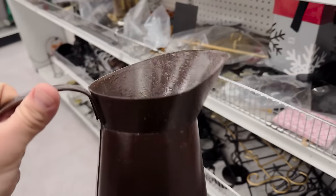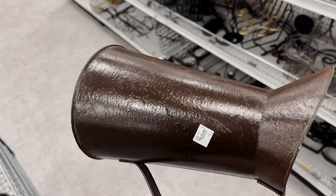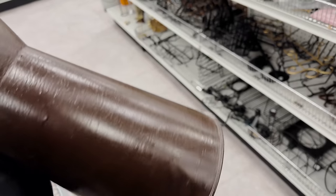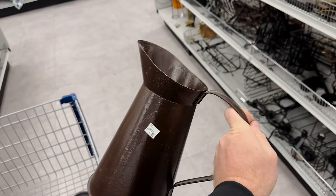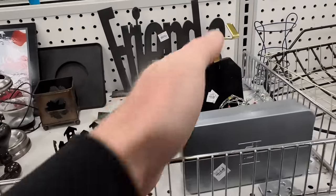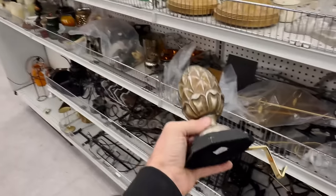This one is $2, and this one is not original rust. But same story, you paint this up, put an ironwork design transfer or something on there for $2. This looks like a wreath hanger, not a stocking hanger. I like that one a lot.